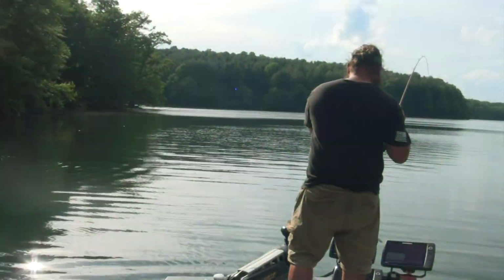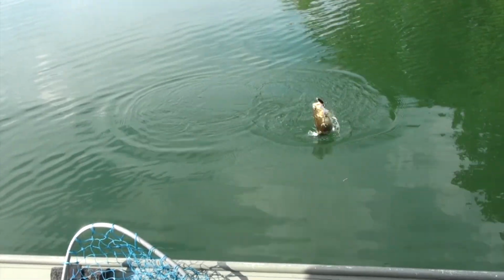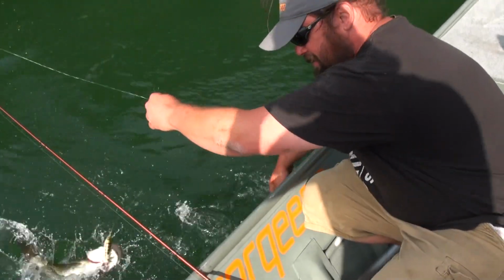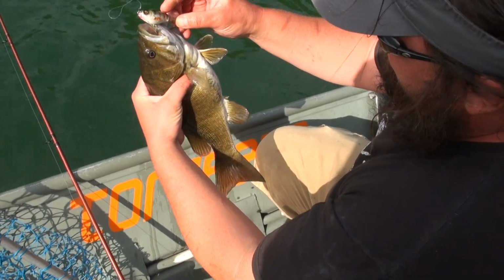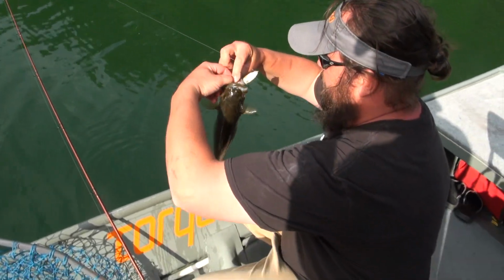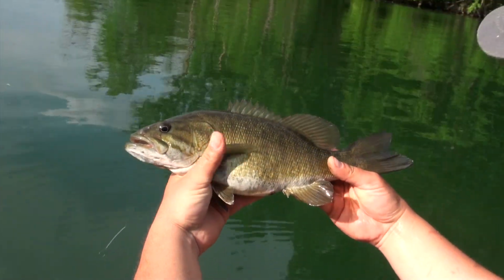84% all the way up here. You got one? Yeah. Little bronzy. Brownsy. On the whopper plopper. Smashed it. Nice. Look at that little belly. Put him right in, there you go. Beautiful fish. Yeah. Thank you. Yeah, he's a tuggy.